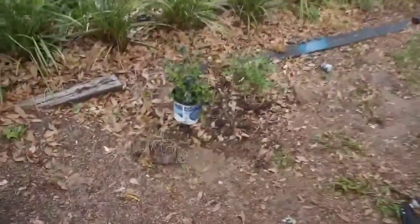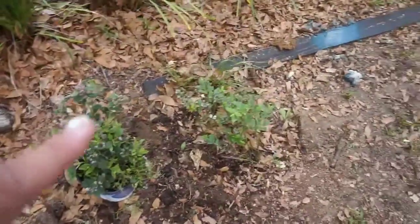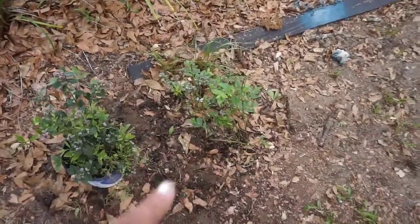We're just outside. We got some flowers from Lowe's. I got this one to hang in our master. And then over here, we have a blueberry plant, and that's a blackberry plant.